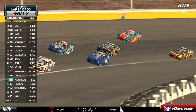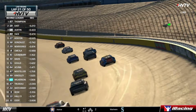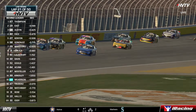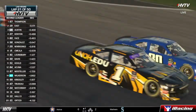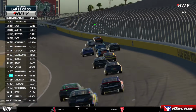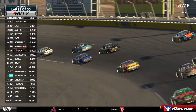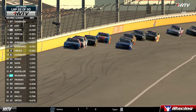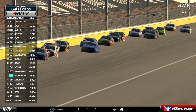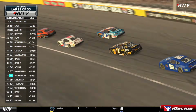That'll be the 80 versus the 6 here, down here in the 3 and 4. Here comes Josh Kenyon, going to use that top side as well, get behind the 6 of Gavin Austin, going to try to push him down this front stretch. Gavin Austin back clear now, side by side for that P5 position. Josh was great for the spot.